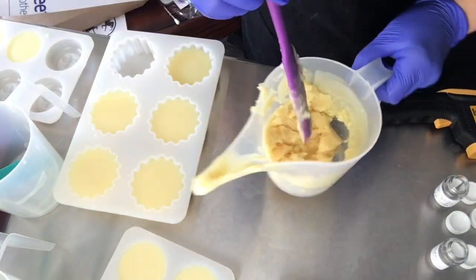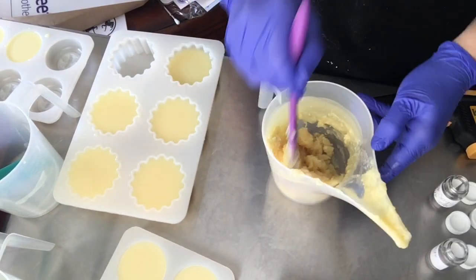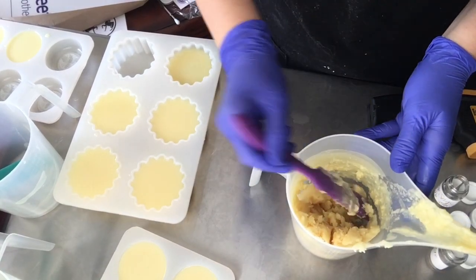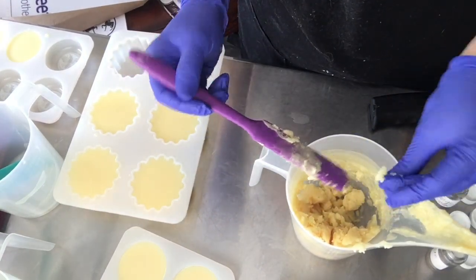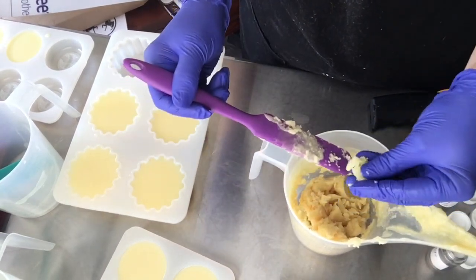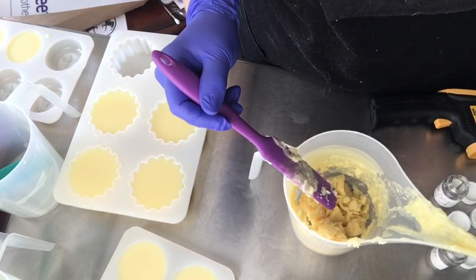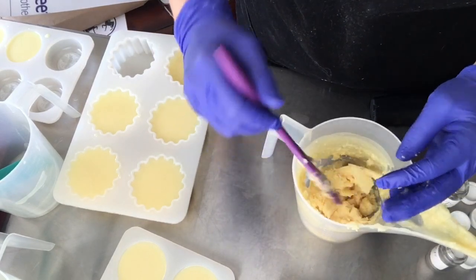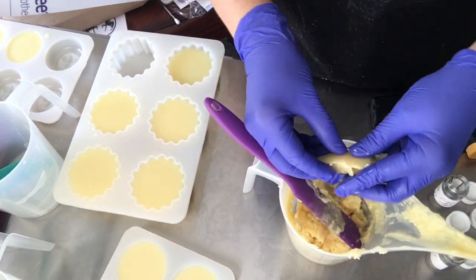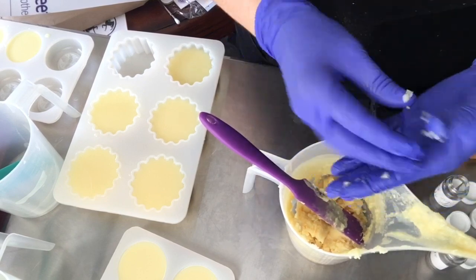Let's go back to Turquoise Summer. So Turquoise Summer is not really going to be one for cold process. Hot process, but not cold process. I do like the smell, which is why it kind of sucks, but I mean, that's where we're at with Turquoise Summer, so.